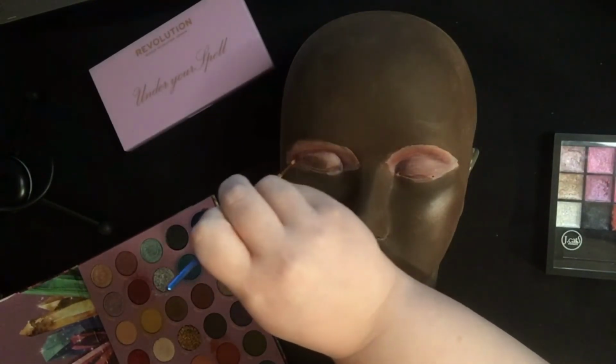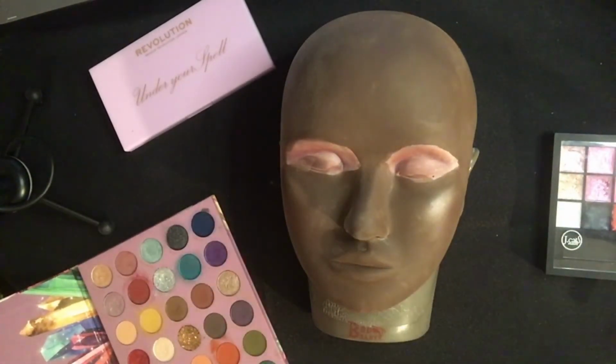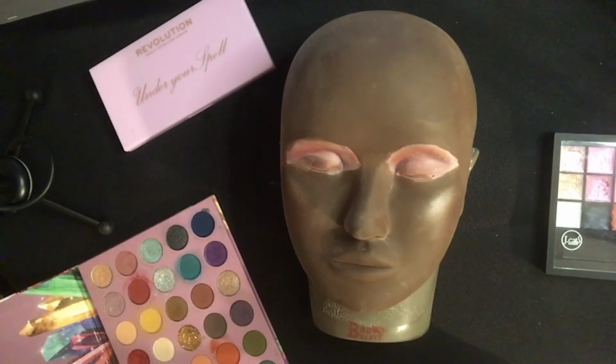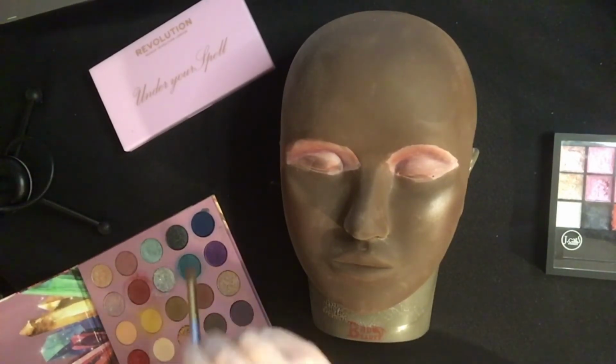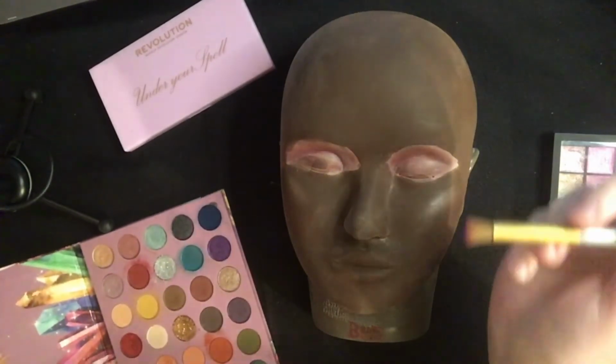I'm not applying a lot of the Alexandrite. I've used this in other videos and it came out quite pretty. I just wanted a slight wash of color. I'm going to use the shade Amethyst? Yes, Amethyst. As the predominant shade on the lid.